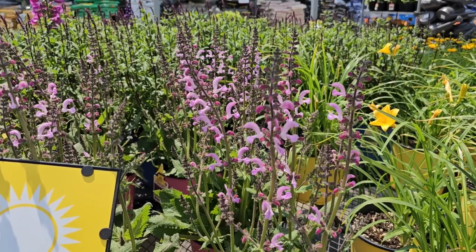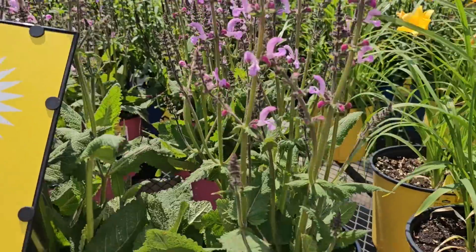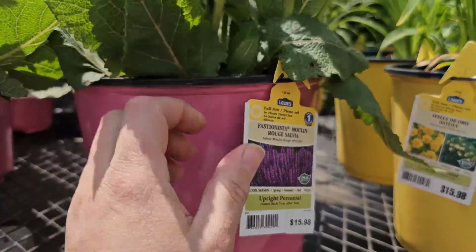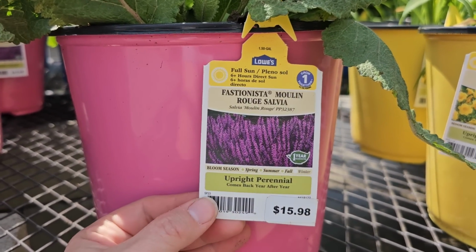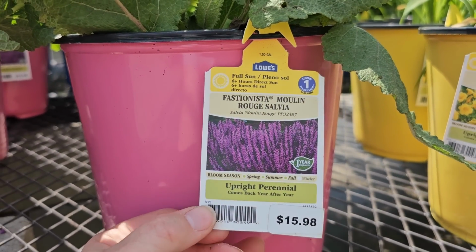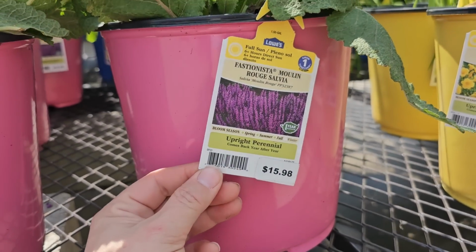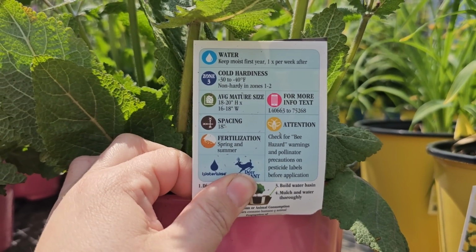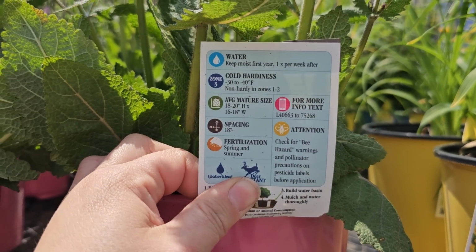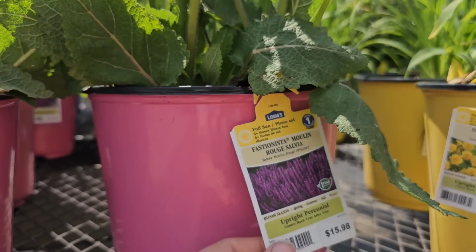And look at this pretty pink salvia. Now typically you see salvia in purple, but in recent years they've started to have more white and pink varieties, and this one here is called Fashionista Moulin Rouge Salvia. $15.98 for this larger container. It is a full sun perennial, hardy to zone 3 or negative 30 degrees Fahrenheit. It gets to be 18 to 20 inches in height and 16 to 18 inches in width. Deer resistant.